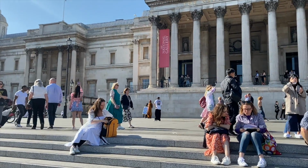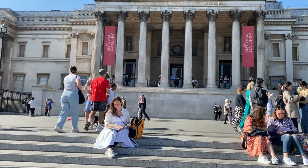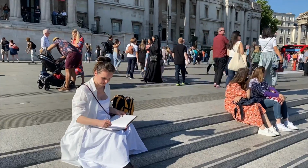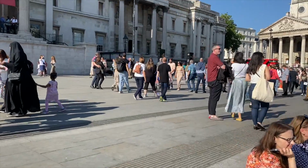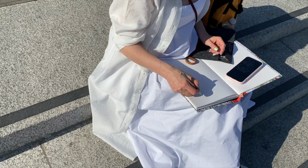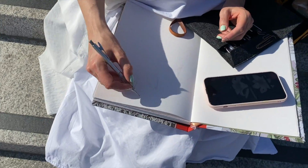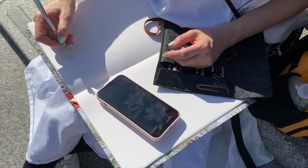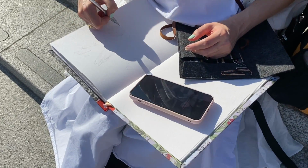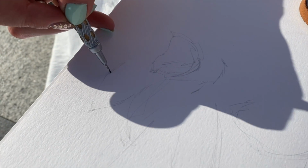I always carry my art supplies on my travels. There's something really special about painting while you are traveling. Find the perfect spot, no matter how crowded it is. It's just very inspirational and adventurous.